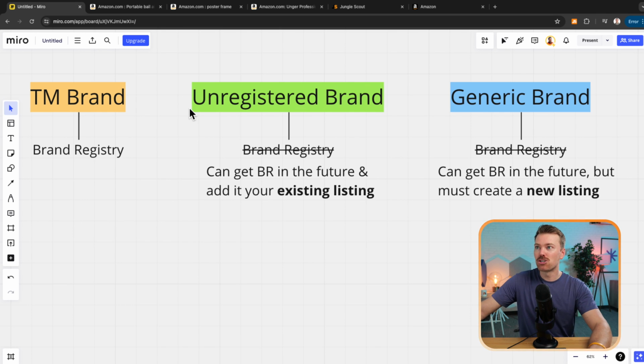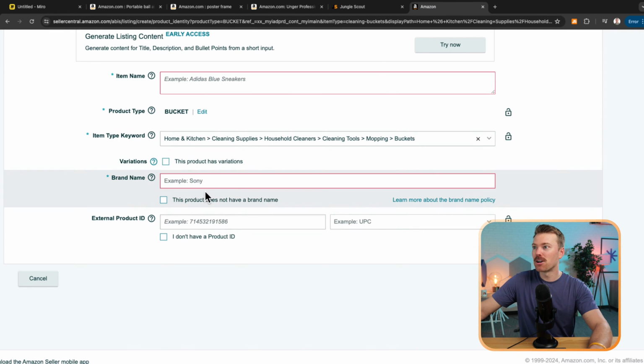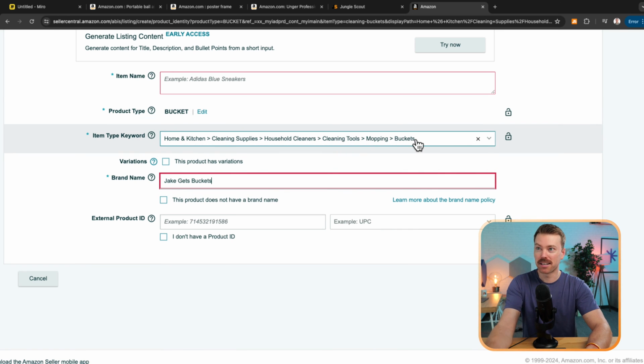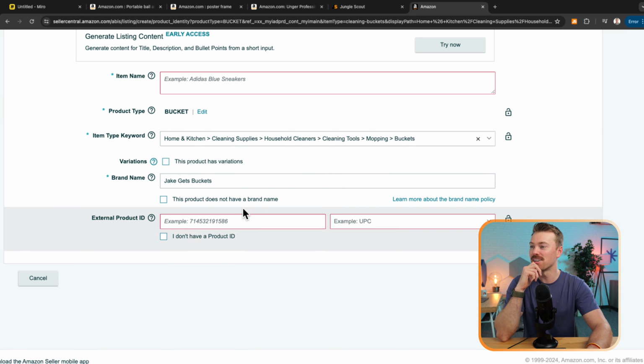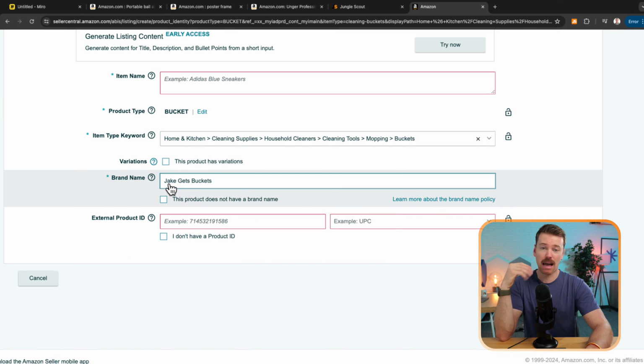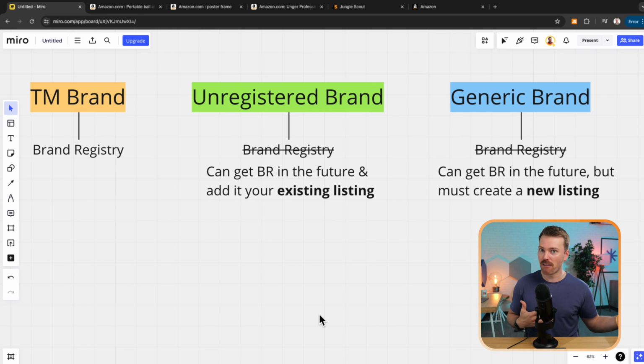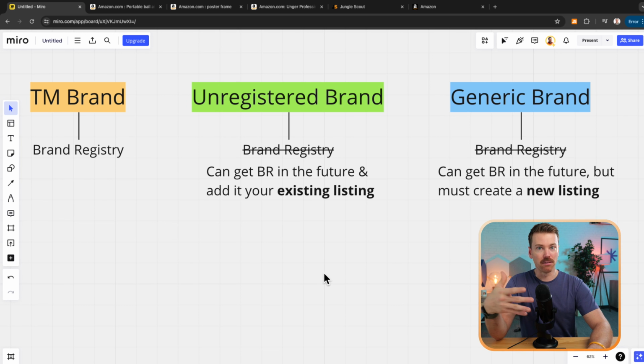Let's say you start with an unregistered brand name, like, let's just say I'm going to go with Jake Gets Buckets. I'm choosing that because, for this example, a mopping bucket was the pretend product that we're going to sell here. As long as this name's not trademarked, I'm fine. But also, let's say I sit here too long as an unregistered brand, someone could trademark that name and then kick me off of my listing essentially, or just have Amazon yell at me and tell me to change my brand name, or they'll get rid of my listing. And so you do run into that scenario. It's a little bit of a risk, but it's still better than doing a generic brand.